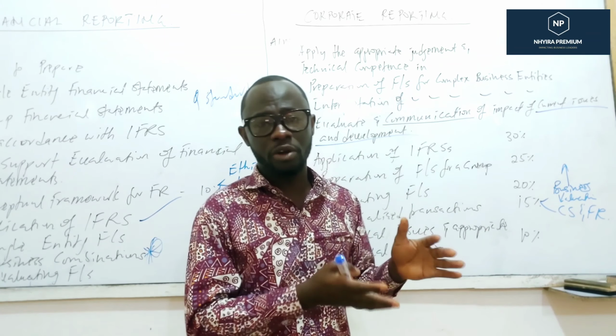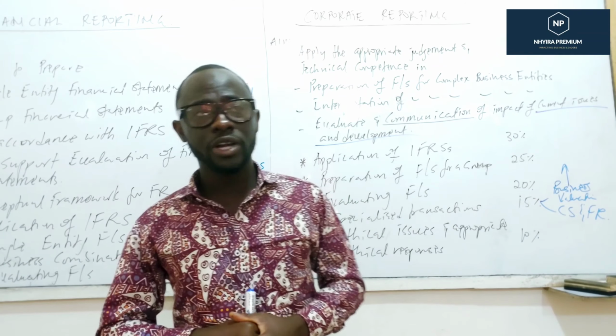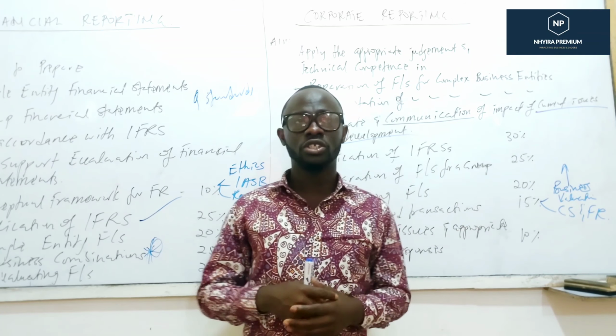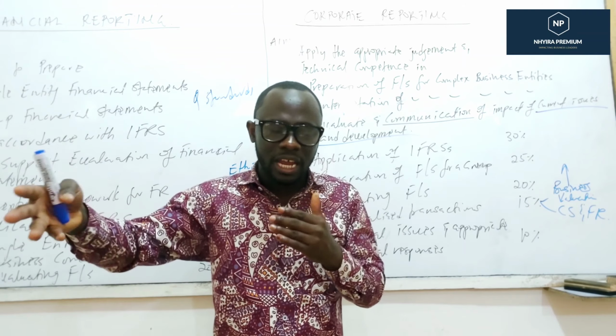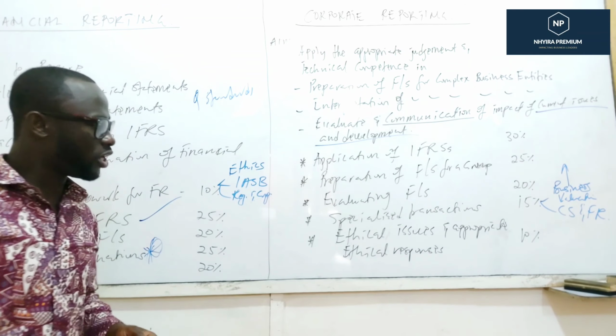Then the difference between corporate restructuring and financial reorganization. Dealing with corporate restructuring, we're dealing with selling off of assets, we're dealing with issues of financial reconstruction, leverage financing, leverage recapitalization, and all of that. There are a lot of concepts in there. You must make sure you go through them.